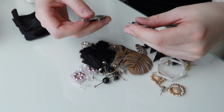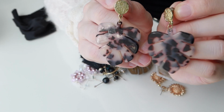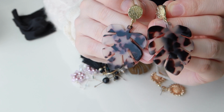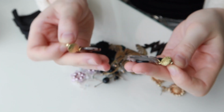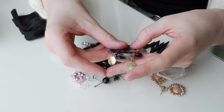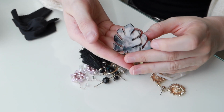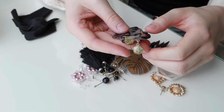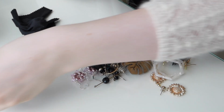I also really love these ones. They're like little tortoiseshell monstera leaf earrings, and these are from a brand called Tygelf. I have a couple of pairs from them. They're a Melbourne-based brand, and they have a stall at the St Kilda markets every Sunday, or most Sundays, so you can actually go and look at them in person and pick them out. That's where I buy them from, or you can use their online store as well. They're really gorgeous. I love those.